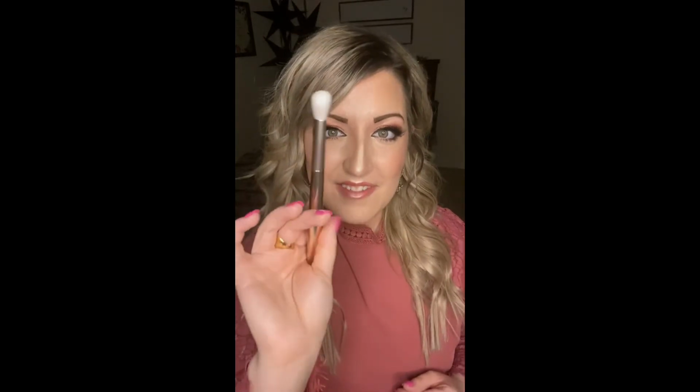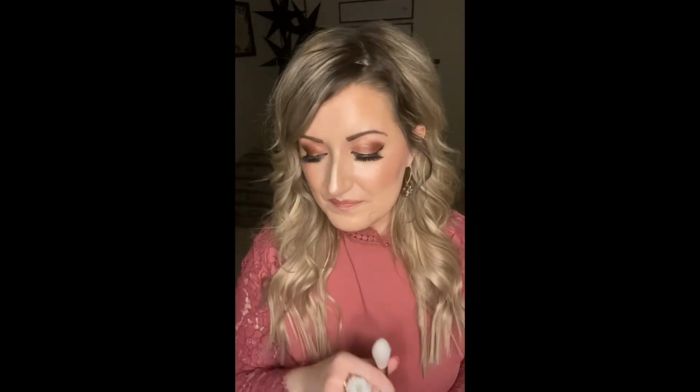I love, love, love the blend brush. Honestly, if you fall in the mature skin category and you're trying to decide between a brush, I would recommend either the blush and bronzer brush or the blend brush, or maybe both. You can't go wrong with getting more than one brush.